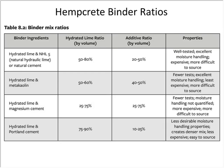Some builders have experimented with using magnesium cement to provide their hydraulic set. I haven't done that myself. I'm really keen to. It's a very fast set, and so that could speed up some of the dry time issues. But none of our local suppliers here carry it, so I haven't gone down that path.